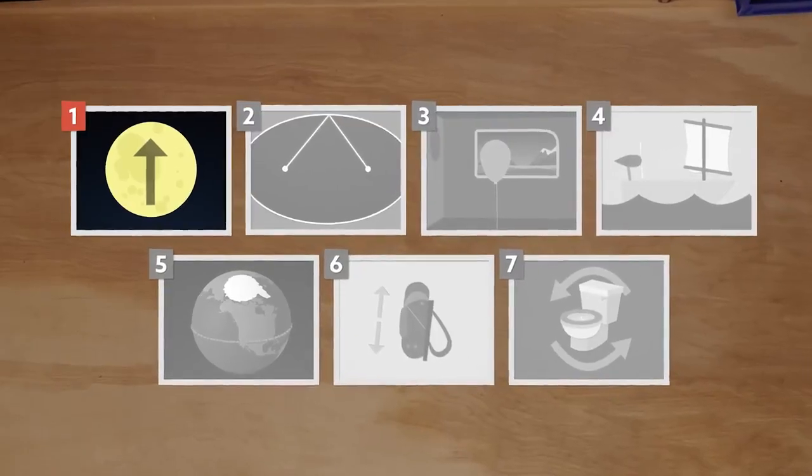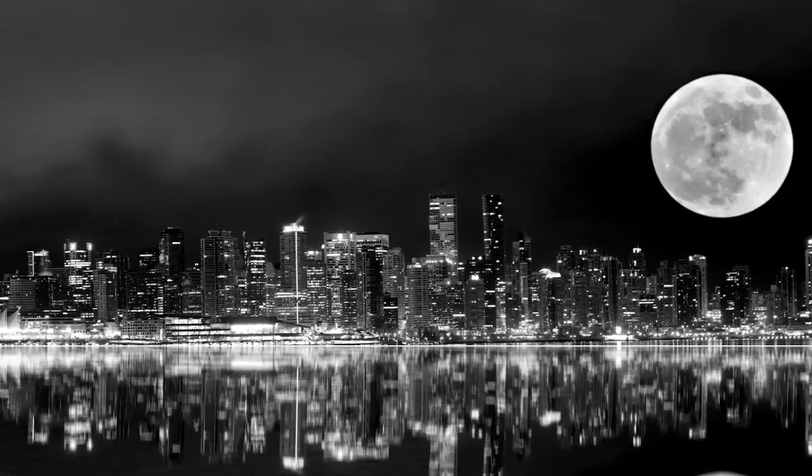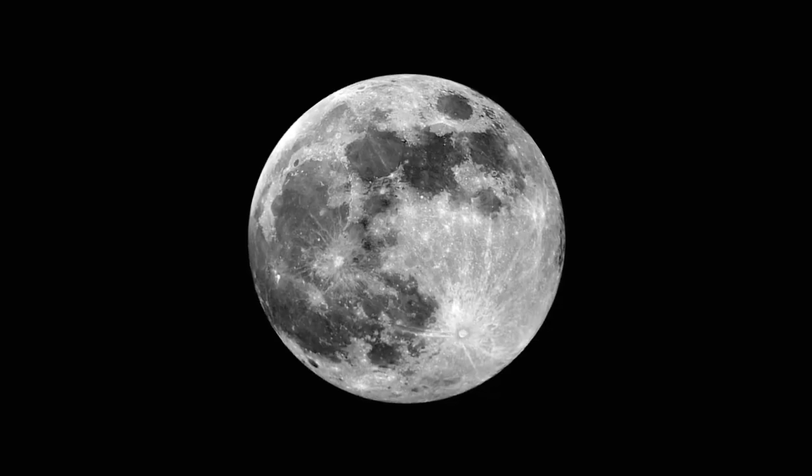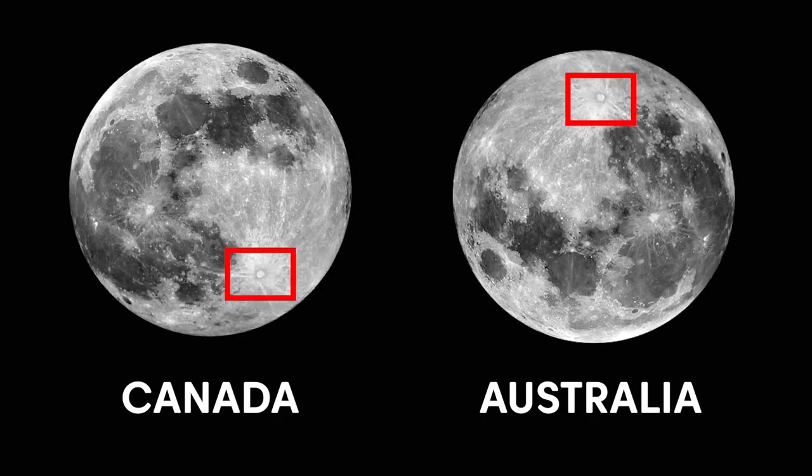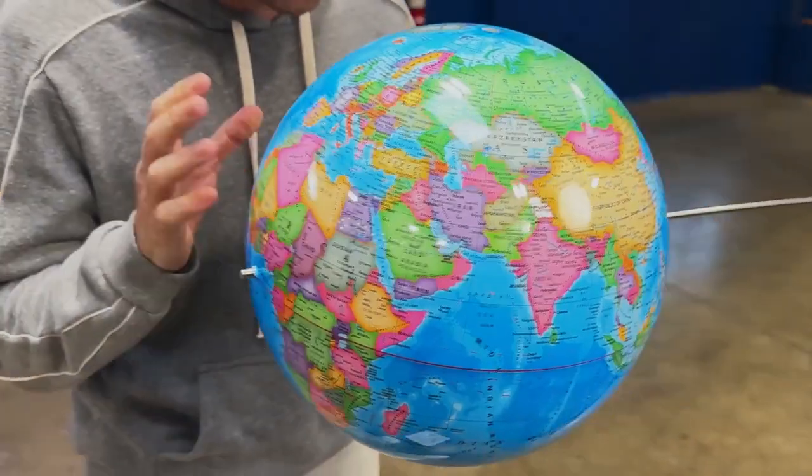To kick things off, speaking of hemispheres, did you know the moon in the sky looks like this in the northern hemisphere, like in Canada, but it looks like this in the southern hemisphere, like in Australia? It's upside down! And while that is a fun fact, it's even more fun to understand why. And this is why. As we all know, the Earth is a sphere.